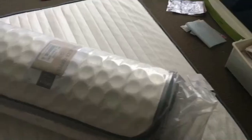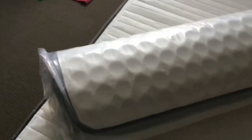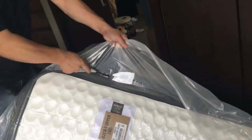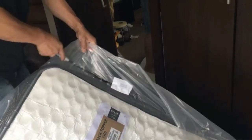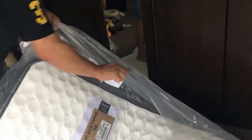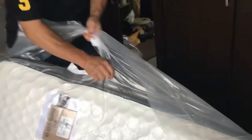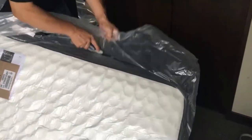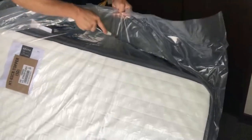Timber. I'm going to unroll this mattress and then I am going to cut the plastic. Watch how the mattress decompresses. Maybe I should do it from this end. Yeah, there's more. Hear that? Oh boy. It's rising.